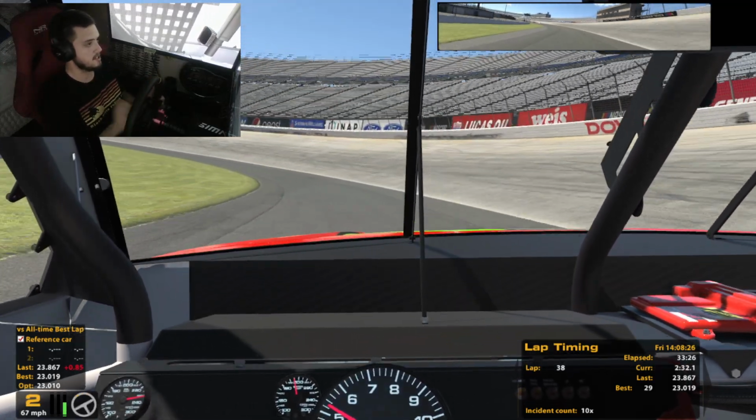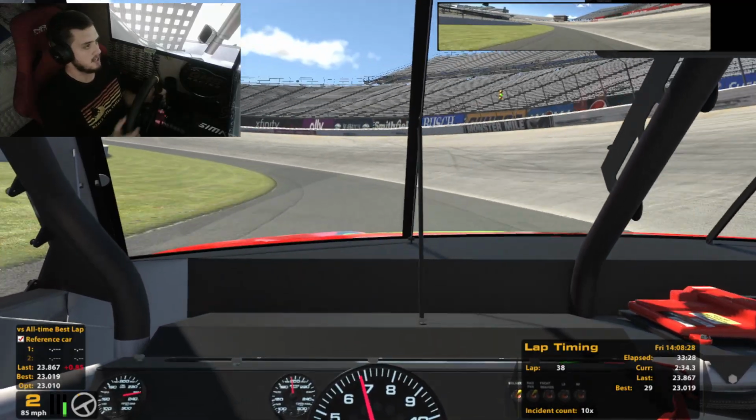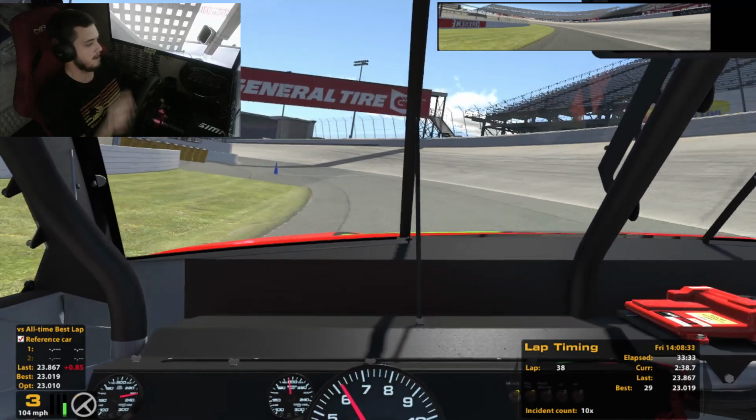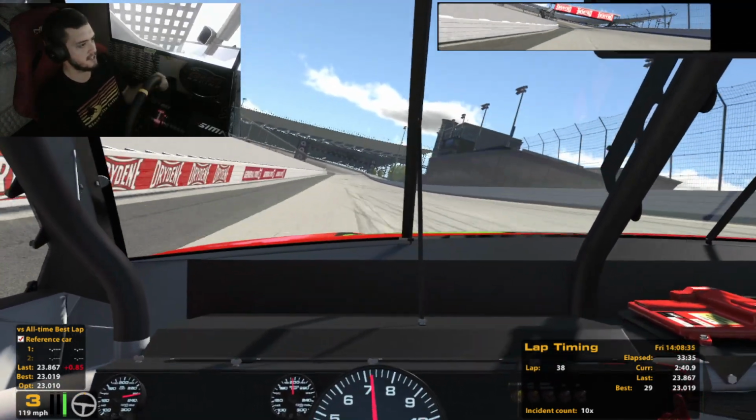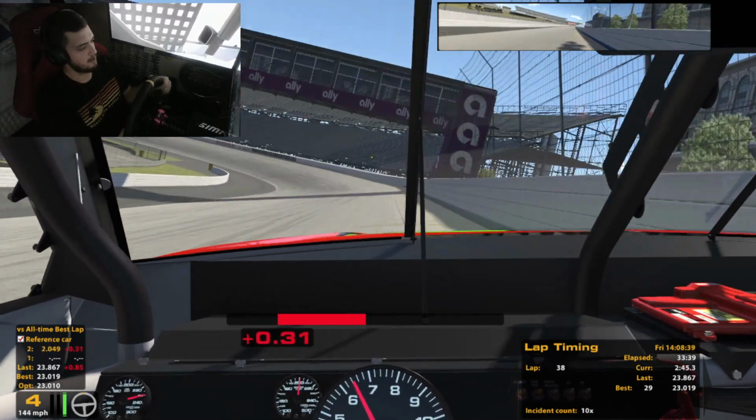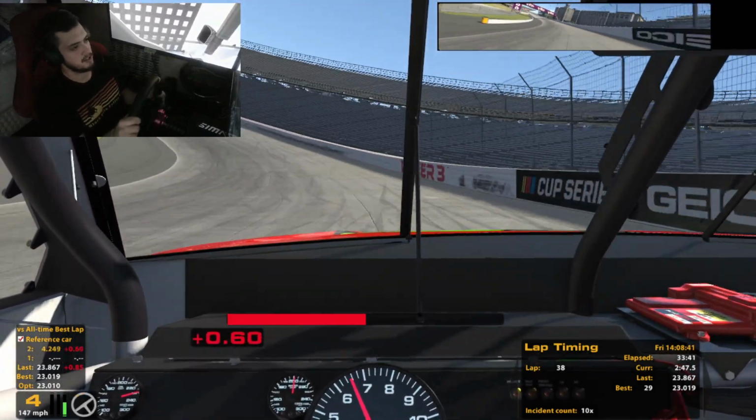It's a new week on iRacing. C-Fixed heads to Dover, and it's time for another qualifying breakdown. I figured I would do something a little different this week. We got a lap here in front of us, 23.019. It's my fastest lap so far, and I found something coming off of 4 that I think could help my hot lap and maybe top it just a little.